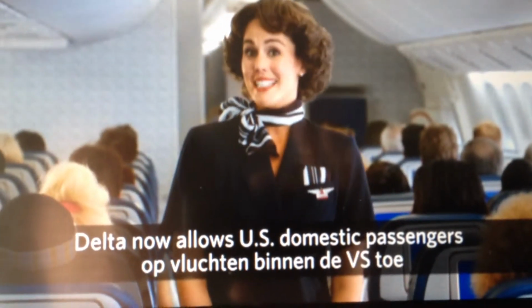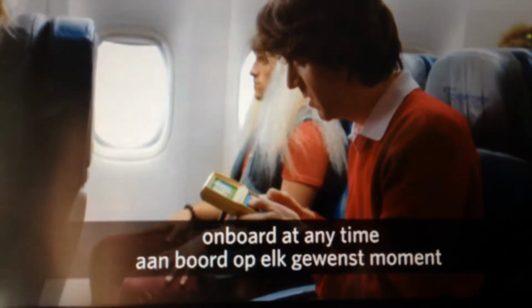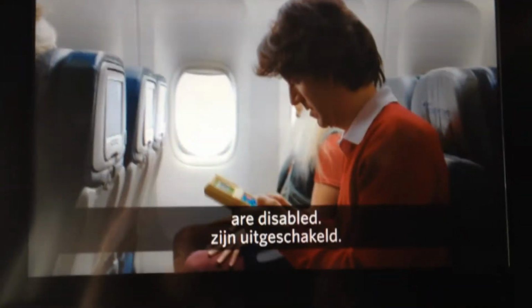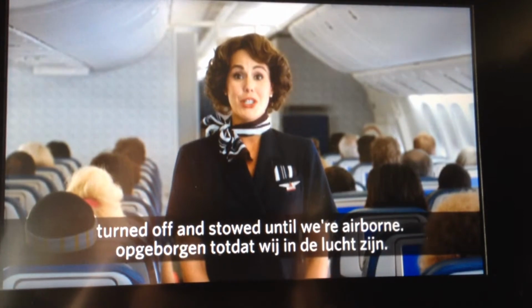Delta now allows U.S. domestic passengers to use handheld devices like tablets and cell phones on board at any time, as long as all cellular functions are disabled. Larger electronic devices like laptops should be turned off and stowed until we're airborne.